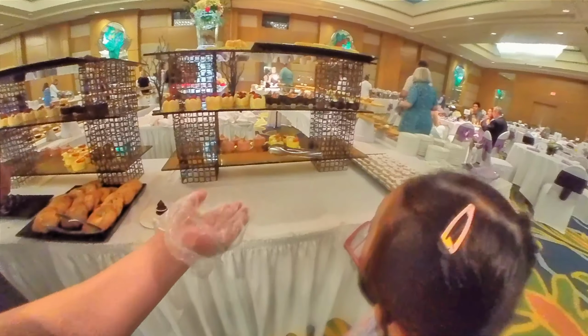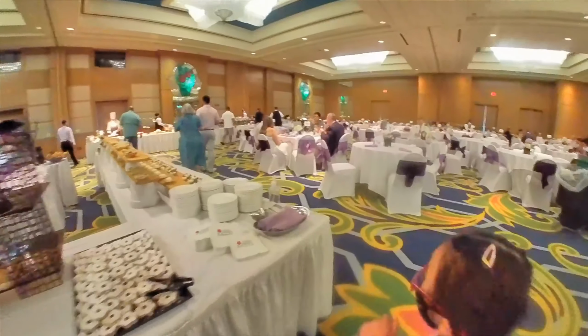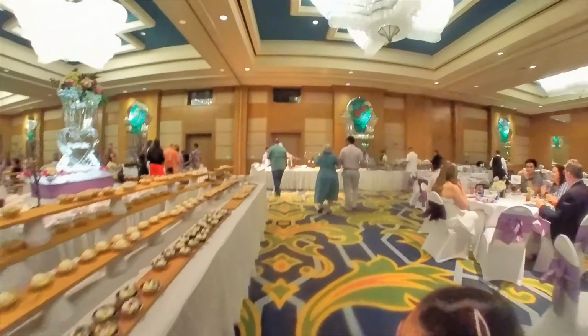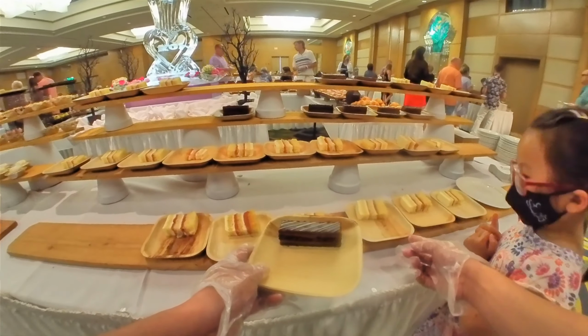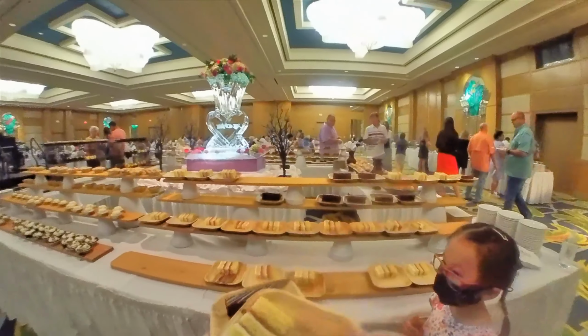You want this cake or you want another cake? I have more cake over here. Which one you want? You want this strawberry cake? Okay. And then this one too, okay? All right, let's go back and then we get some more. Okay, let's go. Enough.